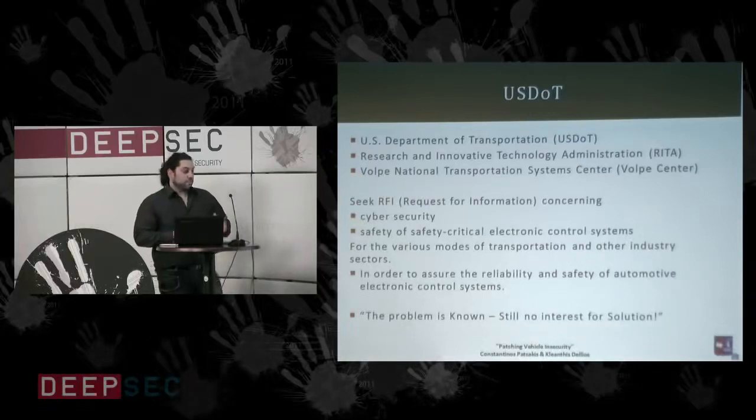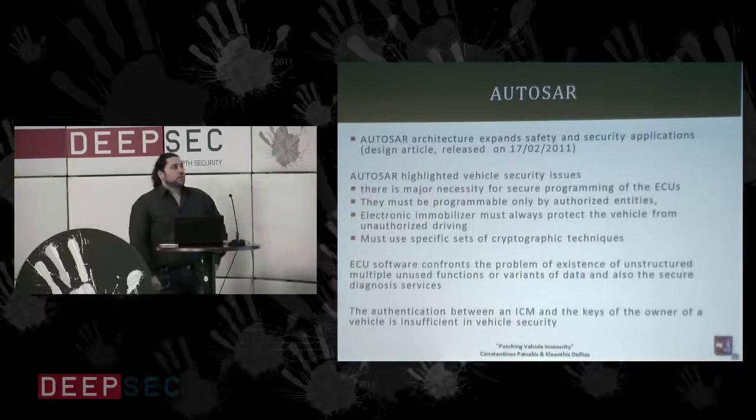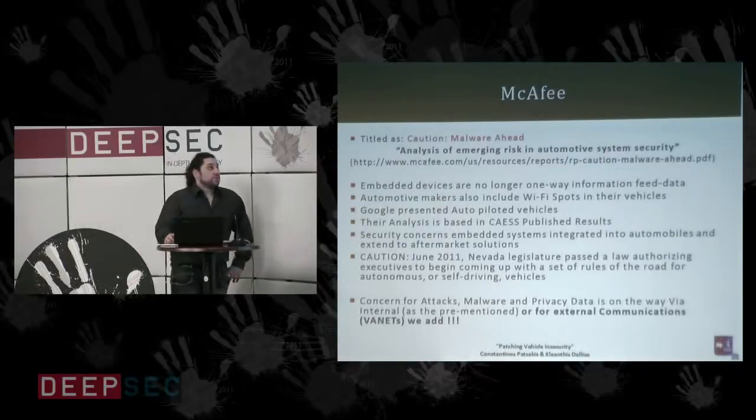One of the phrases that they use is that the problem is known and still there is no interest. Autosar is one of the main key players in the automotive industry regarding electronics. It has issued an article this year, pointing out the problems about the ECU and how one can reach the ECU quite easily. They point out that the immobilizer isn't quite as safe as we thought it was. McAfee, again in the summer of this year, issued a white paper on the possible dangers with cars that can be easily pwned.